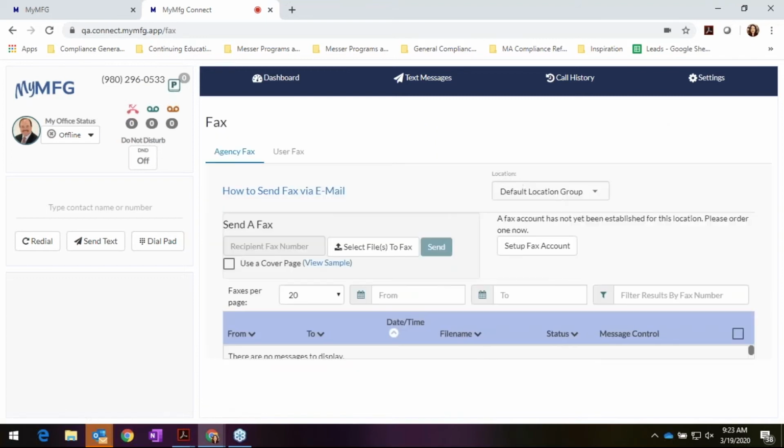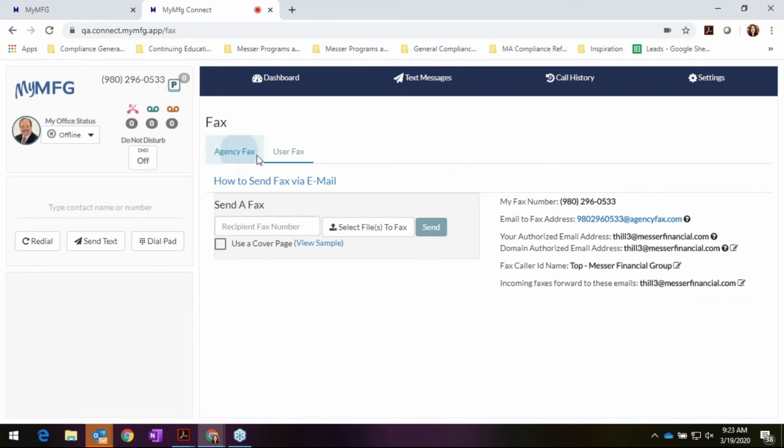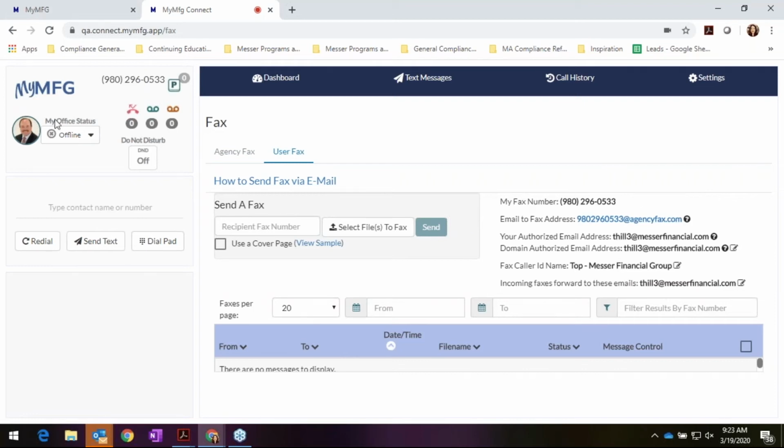So faxing, a lot of you do faxing, e-faxing. Maybe you have an account set up elsewhere. You don't have to have that. With Office in a Box and Connect, you have this built in. So it's really easy. When you log in, you just go to the user fax, and you would hit this button, which is similar on the agency fax. You could use either, and set up a fax account. Once you set up a fax account, it's going to pull over the phone number that you're already utilizing.